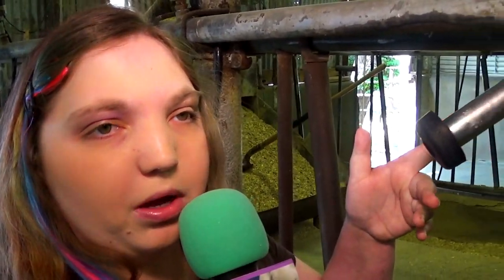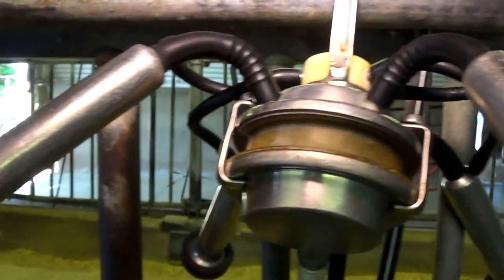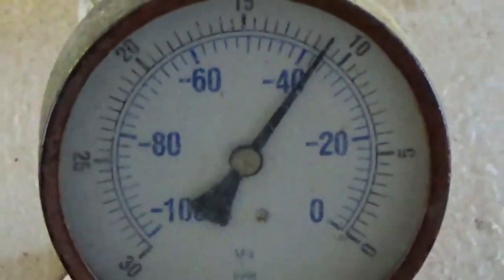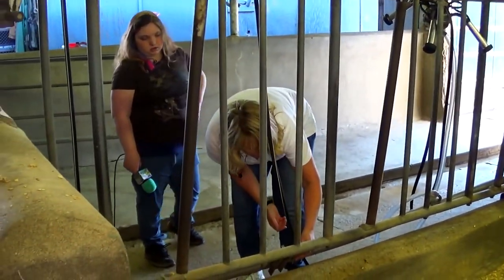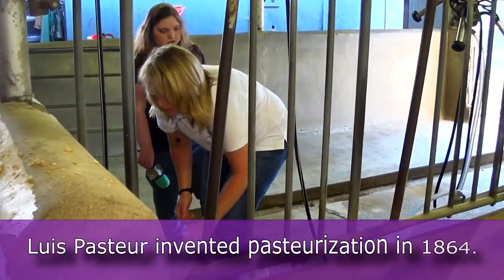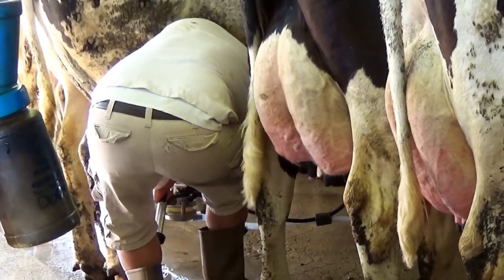This is what they used to milk the cow. What do we do when the cow comes in? The cow comes in and the milker hooks this machine to the cow's udder.